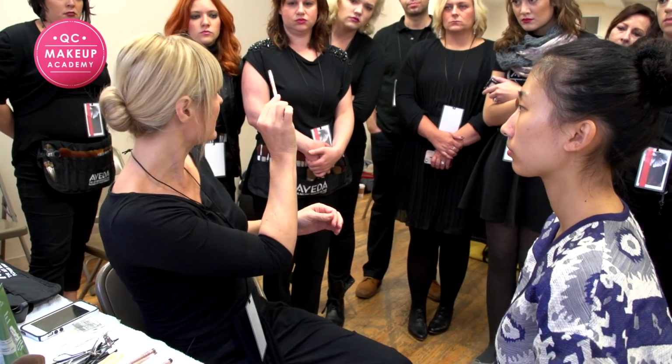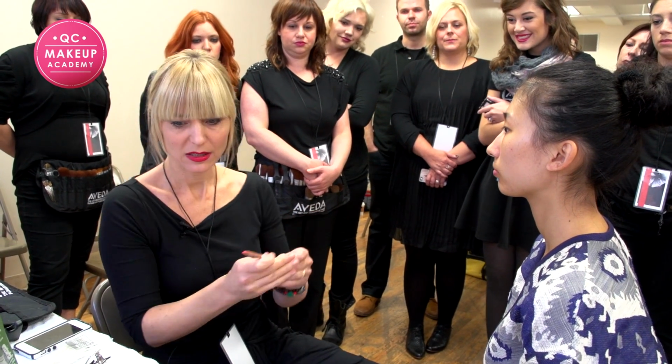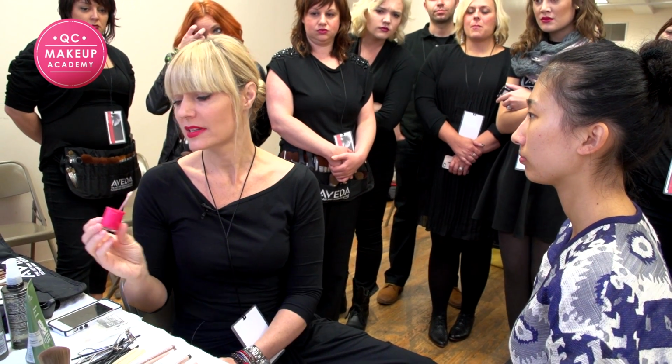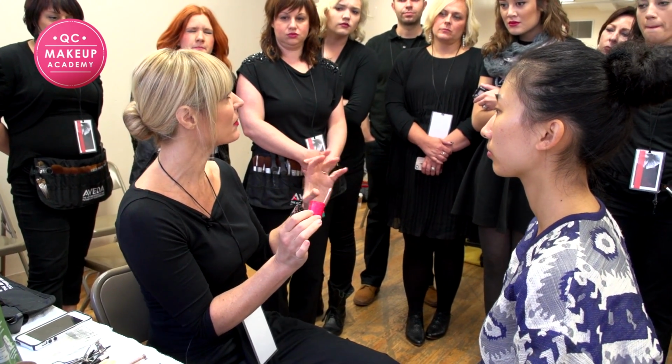I'm going to use this first, our new pink cactus bloom, all over, so the color's really true. And then I have customized a lip color to match the dress. This should be enough. I know it looks like a little bit, but it should be enough so that everyone gets that same lip.